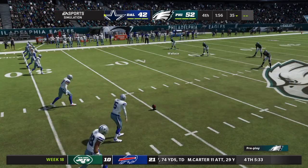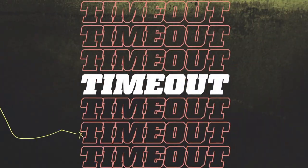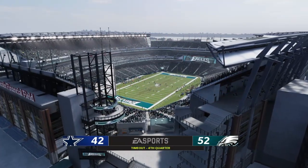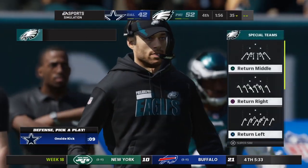Two scores down, three timeouts left. Still a chance if they can somehow get this one back. And now right out of the two-minute break, we'll get a timeout used defensively with a minute 56 to go.